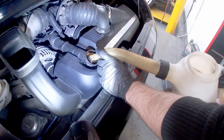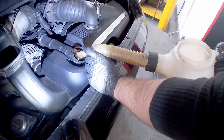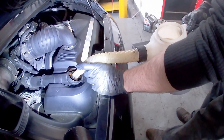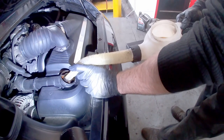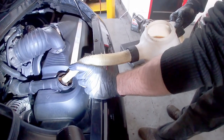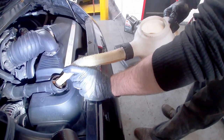So how many litres does this hold, Matt? This engine holds 8.5 litres of oil. 8.5 litres, wow. Which through this tiny little filling tube is going to take a while. Yeah, so this is the bit where I'm filming, but for you guys, it'll be sped up into a matter of seconds.